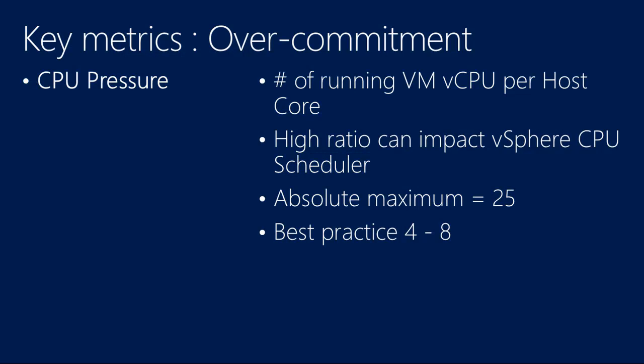But watching the CPU pressure, knowing how many powered-on VMs, which is what we use, and the ratio of powered-on VM virtual CPUs to host cores is important. Maximum of 25 in the vSphere environment. Best practice of 4 to 8. So again, you can be proactive about that. With a metric like that, you can make sure that you stay within your design standards, within your policies for that environment. There are metrics that will light up once you've stepped over that bound, but be proactive and catch it before it happens.